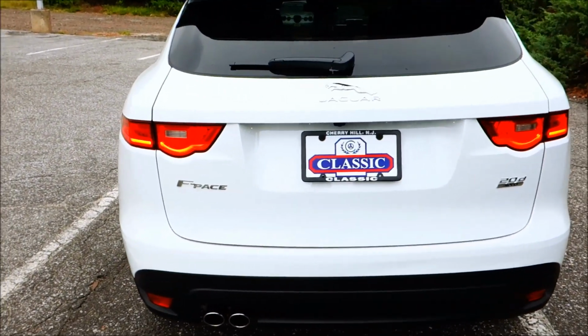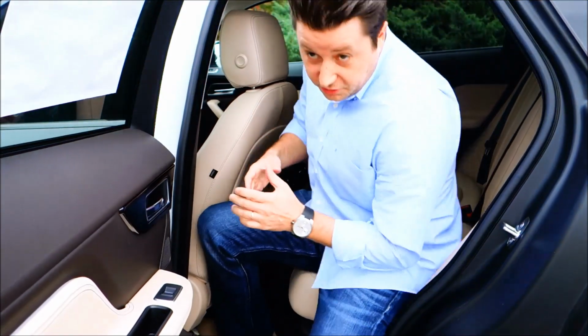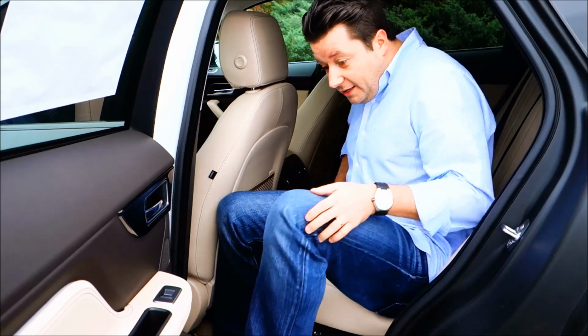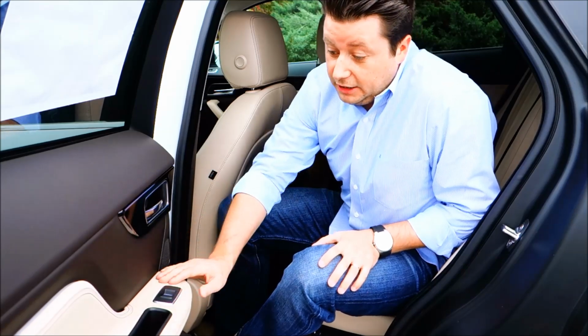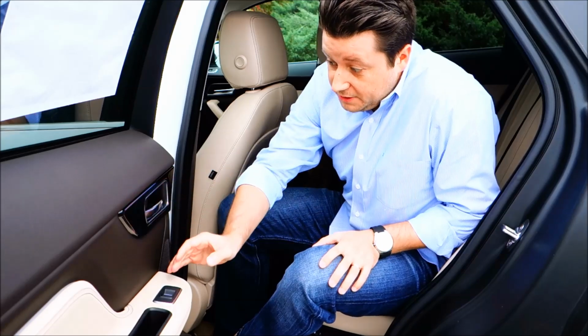Wonderful. Let's check out the back seat. Alright, so the reason why I actually wanted to check out the back seat before the front seat is because the back seat's not that exciting. The front seat's the most entertaining. But back here, what will you find? Beautiful door trim. This is the espresso latte that I was telling you about. The two-tone espresso latte interior with beautiful wood trim inside.